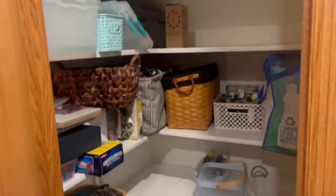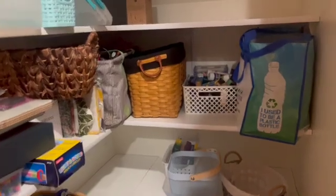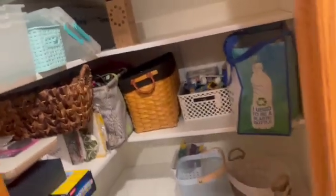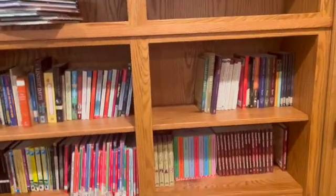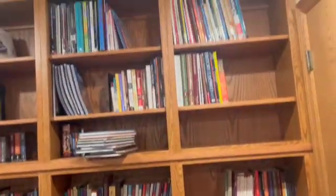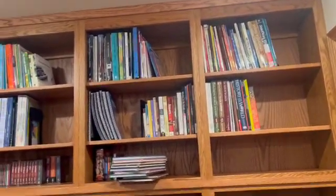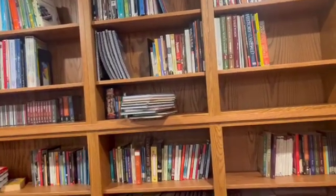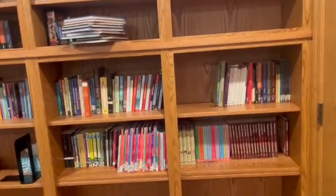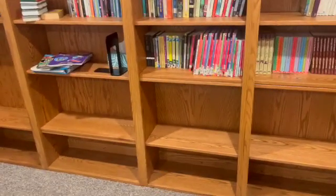So we boxed up a lot more books that were upstairs in the office. We pulled all of the boxes that had books in this closet out, and we started getting them on the shelf in some sort of order. Where they are right now, I don't know if they will stay there, but we're just getting them all there and getting them somewhat organized, and then we will figure out where we will go from there.